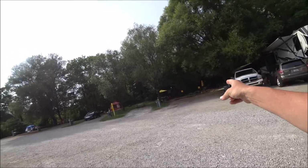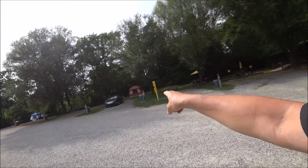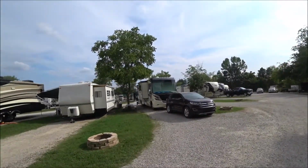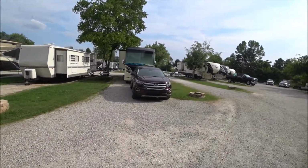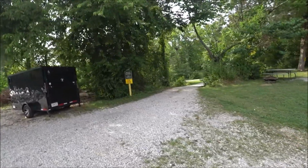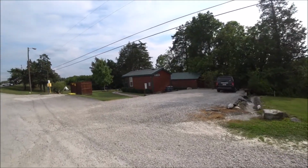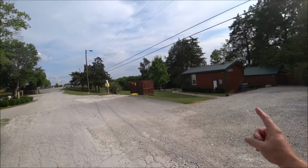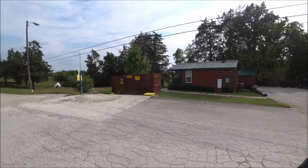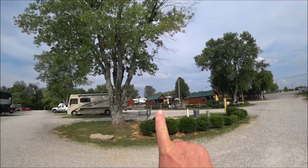So here you see some more cabins and some back-in sites, or tent sites. You see they've got a water hose bib and electric at these tent sites. And then here's the back side of the other pull-through sites. Looks like that's a private drive to somebody's property. Maybe the owner, not sure. Some more deluxe cabins over here. The deluxe cabins have a full bathroom and I believe a kitchen in there. I'll have to double check that. And there is where we're staying.